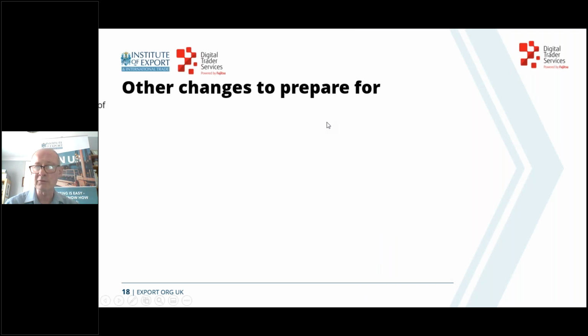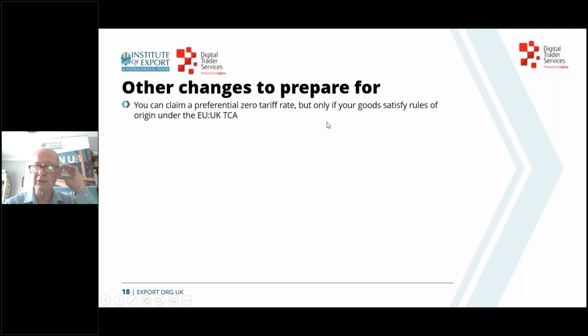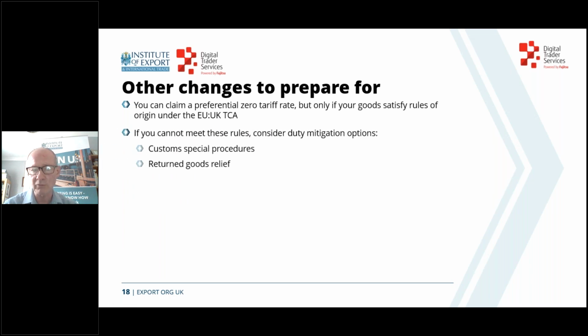So my final slide before I pass over to Shankar is other changes to prepare for, and these are very important. So we've talked around the preferential zero tariff rate, but you must satisfy the rules of origin. And rules of origin, as I said, are quite a complex area. If you cannot meet these rules, you can consider duty mitigation options such as customs special procedures, possibly customs warehousing or inward processing if it's a processing transformation process, and possibly returned goods relief as well.